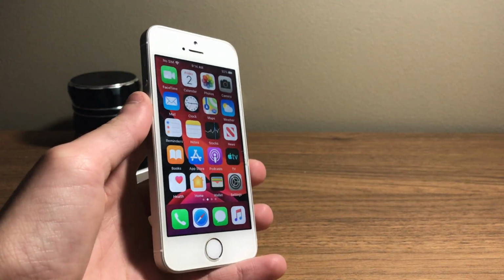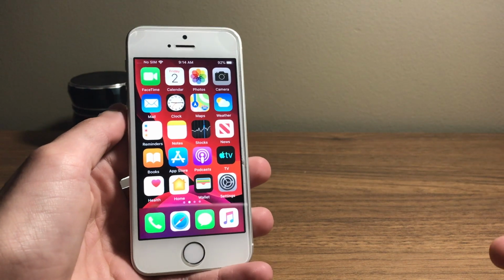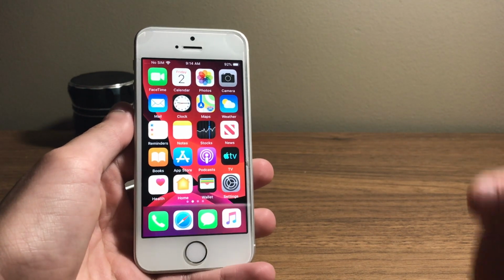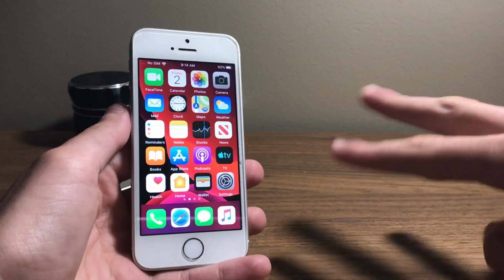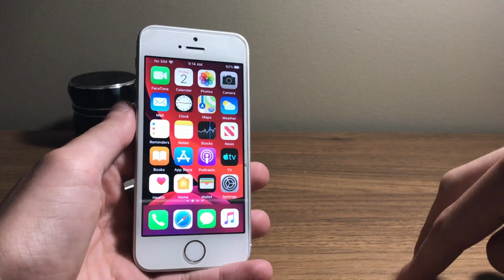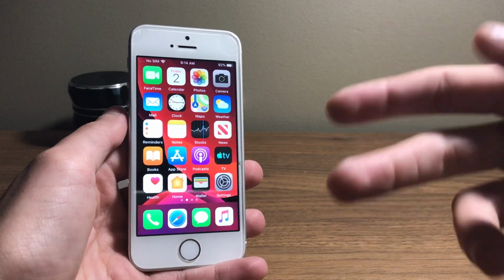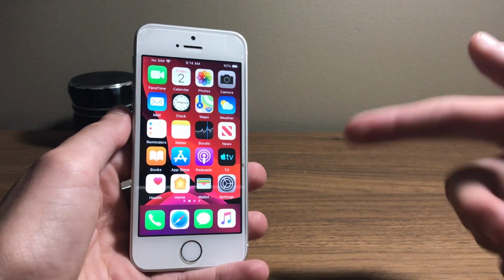I actually downgraded my iPad as well because I am going to use that for a jailbreak. It's now at 12.3, and since 12.3 and 12.3.1 starting yesterday are no longer being signed by Apple, I'm going to be keeping my iPad at 12.3, so hopefully a jailbreak comes out soon, and then I can jailbreak my iPad.